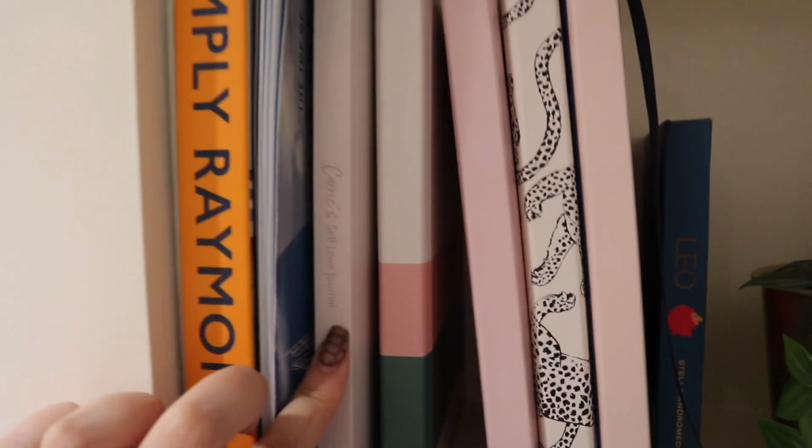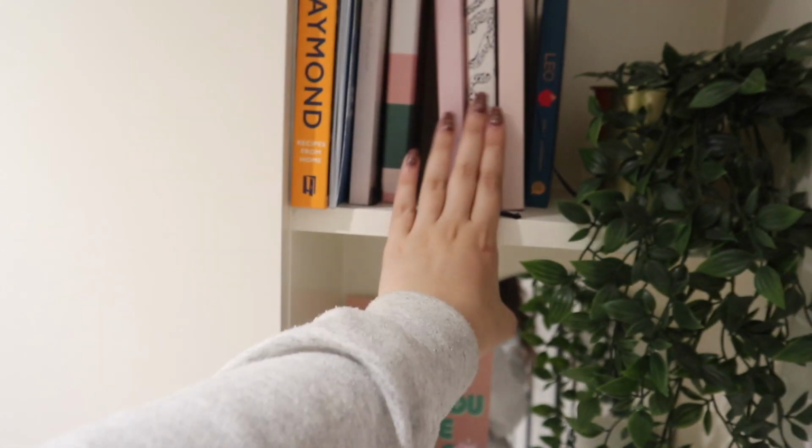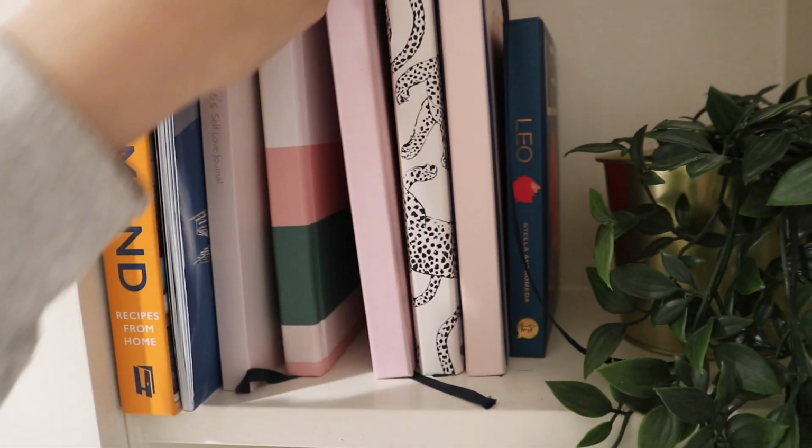As like a memory. My self-love book, this is the journal that Charlotte launched, my self-love journal, and then all of these are from Papier. They're different types of notebooks. So this is my one for consistency, my business me and Charlotte have. These are just notebooks and one of these is like a planner.